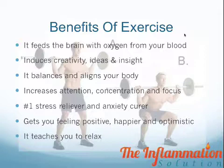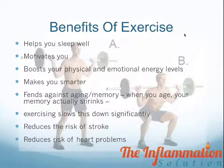Tony Schwartz, who wrote The Power of Full Engagement, said aerobic exercise or activity is the number one method for emotional renewal, i.e. getting rid of stress. Gets you feeling positive, happier, and optimistic. It teaches you to relax. It helps you sleep well. It motivates you. It boosts your physical and emotional energy levels. It makes you smarter. It fends against aging and memory loss.